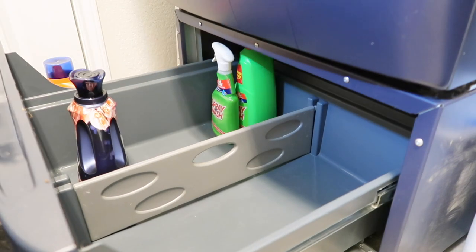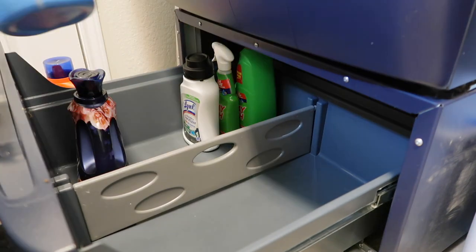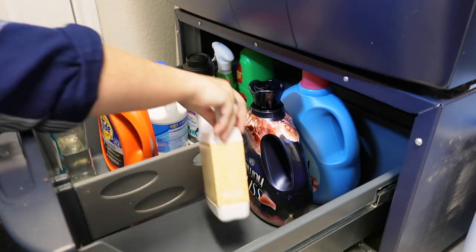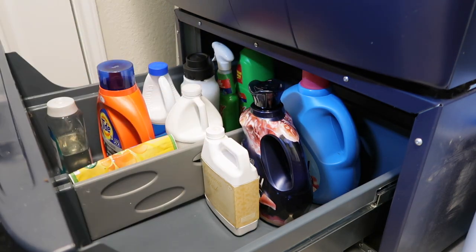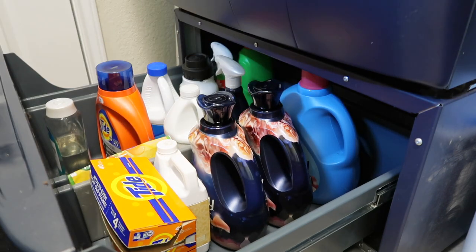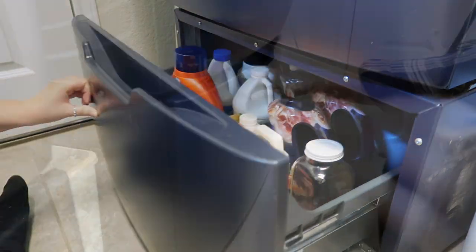All right, so I'm gonna go ahead and put everything back underneath the drawer. Now, I know it looks like I have a bunch of heavy products in this drawer, and that might be why it's causing that sound. However, the bottom of the drawer says that it holds up to 50 pounds, so I don't think this equals 50 pounds. Anyway.